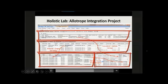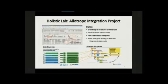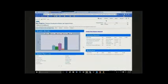So what enabled all this? To be clear, we don't have ADF in our production system yet. Three years later, we're on the verge of doing that. But what's really interesting is that Allotrope will help us with the taxonomy, the consistent vocabulary that enabled all the data collection. So now we have all the data pushed into our data lake.